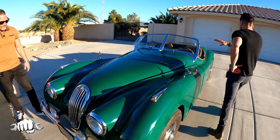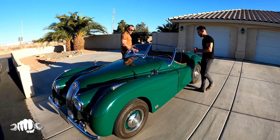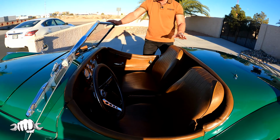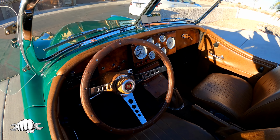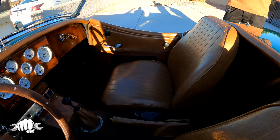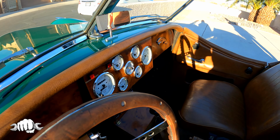Walk me through it. So the interior here, this is a kit car. This is a rebuild. What do we have? It is a tribute car, or a kit car. So the body is fiberglass. The interior is done in tobacco. Most of everything that you see is almost identical to what an original 1950 Jaguar would look like. The dash, the seat setup, all of the curves of the body.